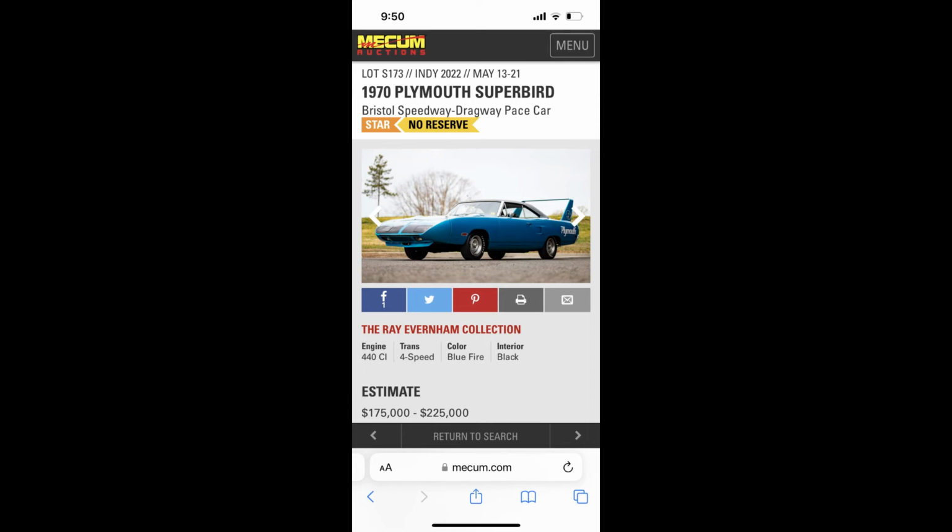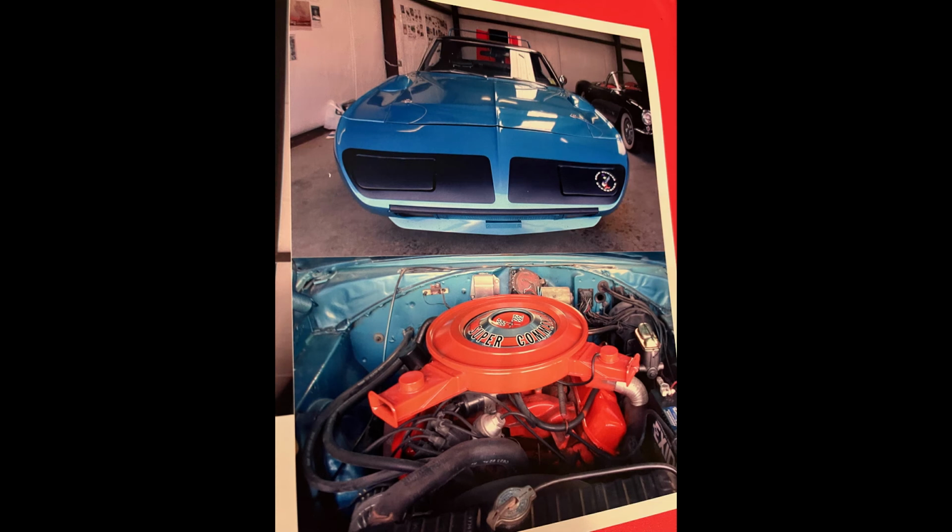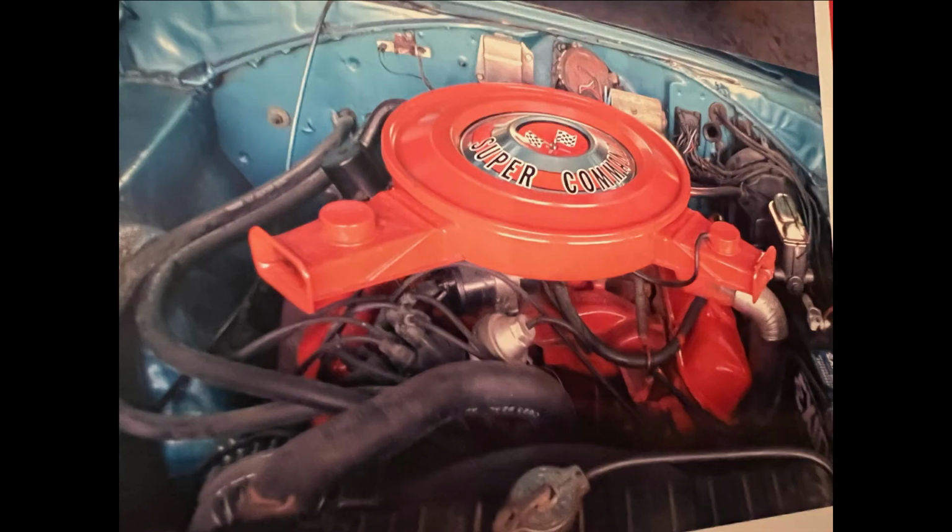But yeah, a couple of the unique things you'll see in some of my photos here. These are some photos taken after the car was restored. You can see it sitting in our shop here. It had an orange breather on it. I'm told all the Superbirds had black ones on it. It's since been switched to black.